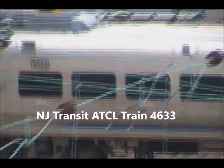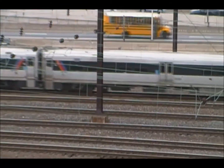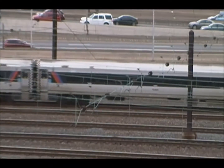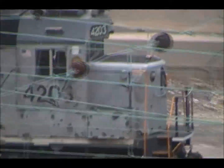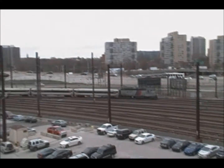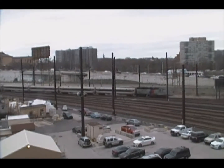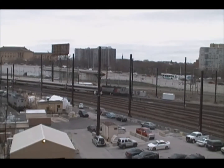Here we got the NJT train leaving. Cab car 6033, taking off. So 4203 being the muscle. A surprise! 92's brought out a cab car from the garage there. Hopefully it's going to be going into the yard.